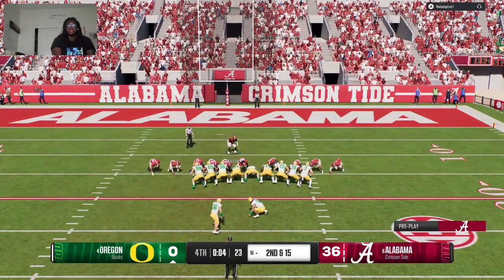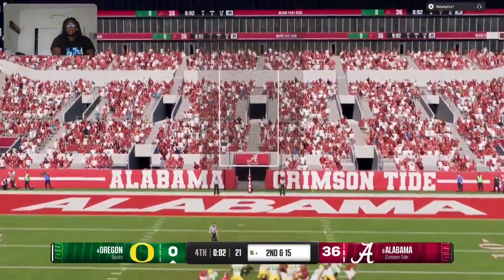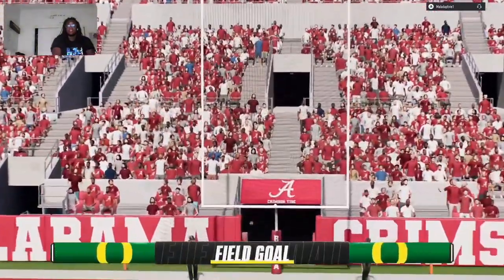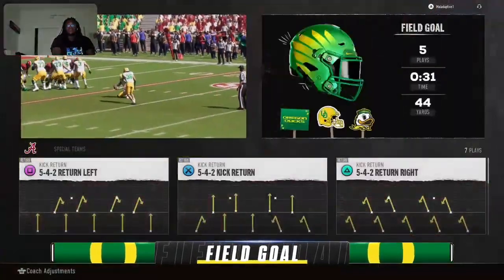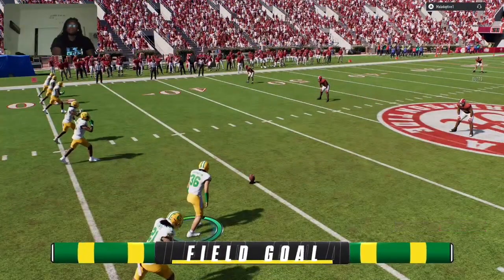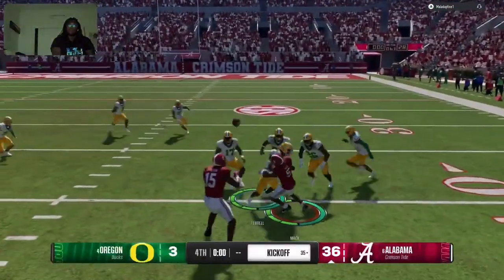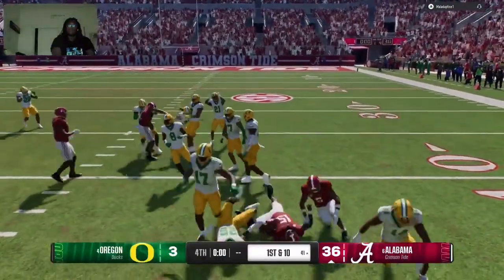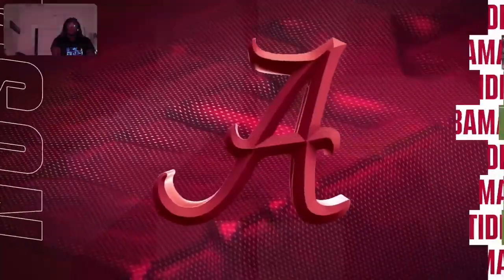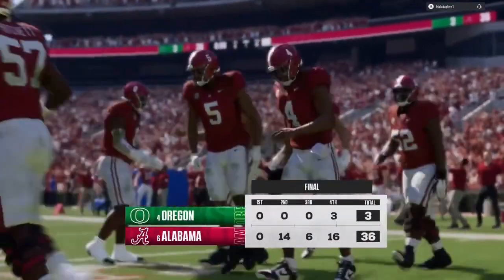They'll send out the kicker to try to salvage this drive. And this one splits the uprights. And the field goal is good. They get 3 on the board, but it really doesn't matter much in terms of the deficit. Not much drives more anxiety than waiting to see if the hands team can corral the onside kick, and they do.